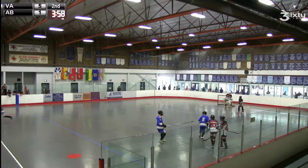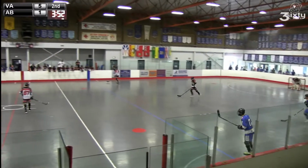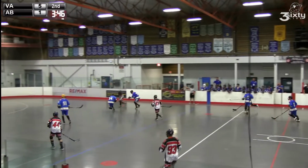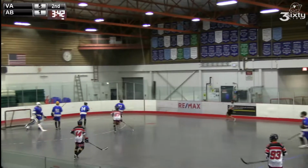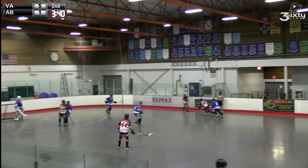He'll leave it for Paglia. Romeo will swing it the other side. Daniel Roche. Onside as he gets in. Shot, poke check. Great move by Roche. Took it in all by himself. Goaltender Carson Hall with a good poke check.